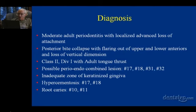And the diagnosis in this case, again, was moderate adult periodontitis with localized advanced loss of attachment. Posterior bite collapse, flaring out of upper and lower anteriors, and loss of vertical dimension. She's a Class 2 Division 1 with adult tongue thrust. Possible perio-endo combined lesions 17-18, numbers 31 and 32. Inadequate zone of keratinized gingiva, hypercementosis, and root canal 10 and 11.